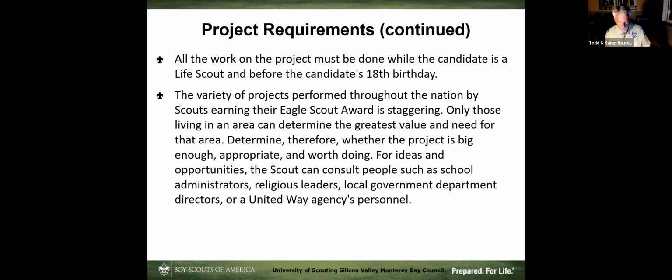I have a lot of scouts come to me and say, I just don't know what to do. I don't want to build something. As I mentioned earlier, of the projects I've seen in the last 11 years, and the staggering array of projects, I'm going to say 70% of them are building, but there are all kinds of other projects available out there. If a scout is having a hard time finding one, go on the internet, do some searches on Eagle projects, and you'll see just a plethora of options.